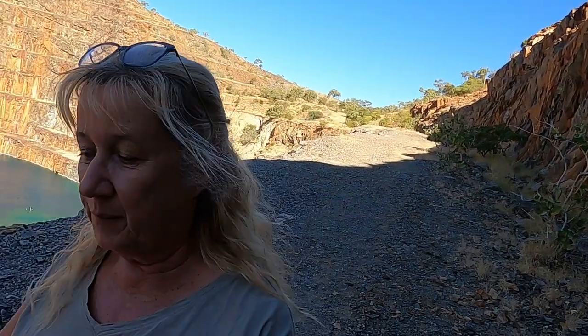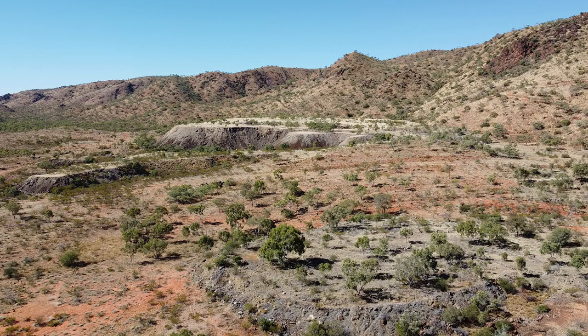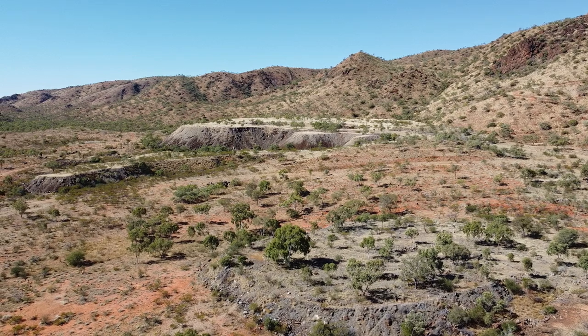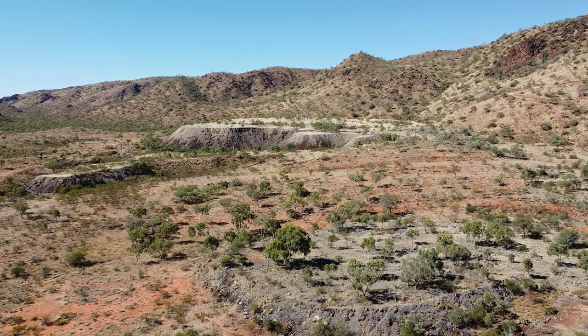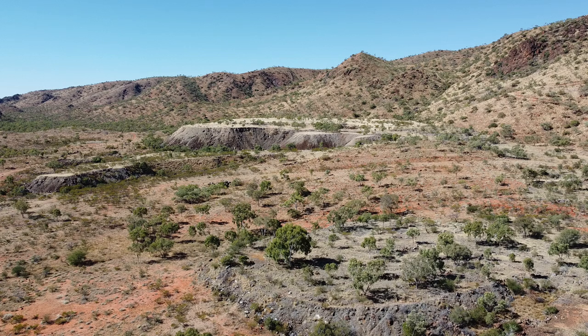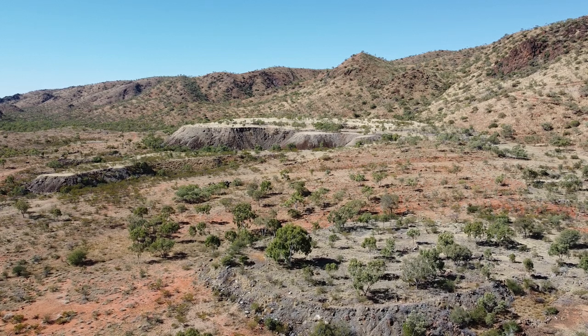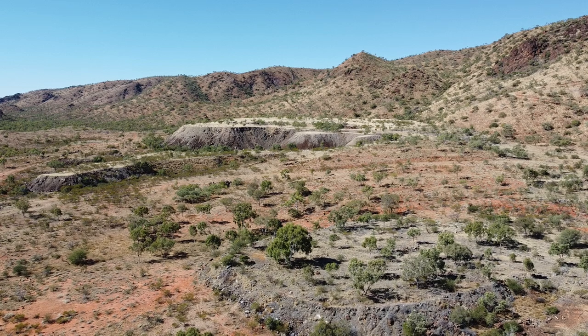And all around here, kind of behind the mountains, they've got these huge piles of dumped rock which they've mined and I guess extracted the uranium from, and then dumped the rock. It doesn't look too bad, to be honest. And I'm not sure if this mine has been rehabilitated at all. It doesn't look like it. I'm going to look that up, keep you posted.